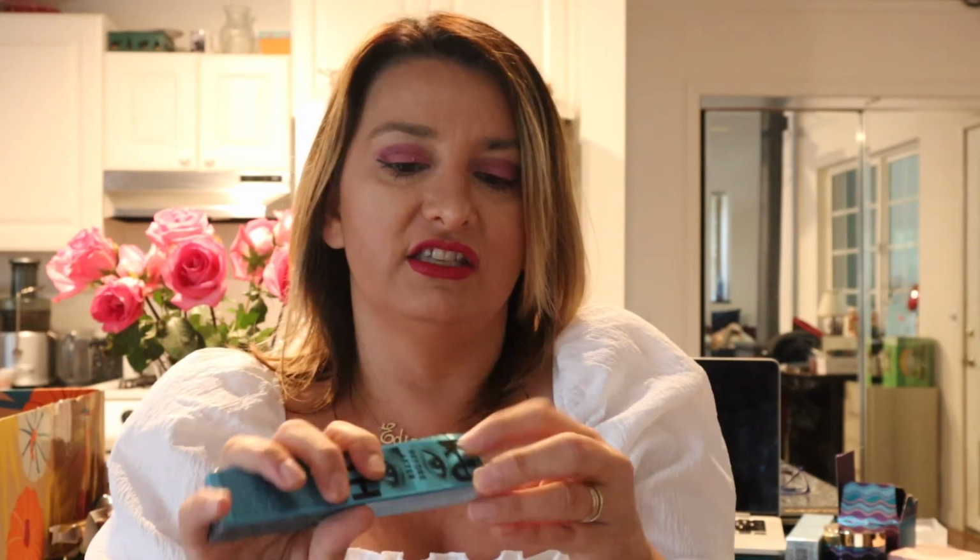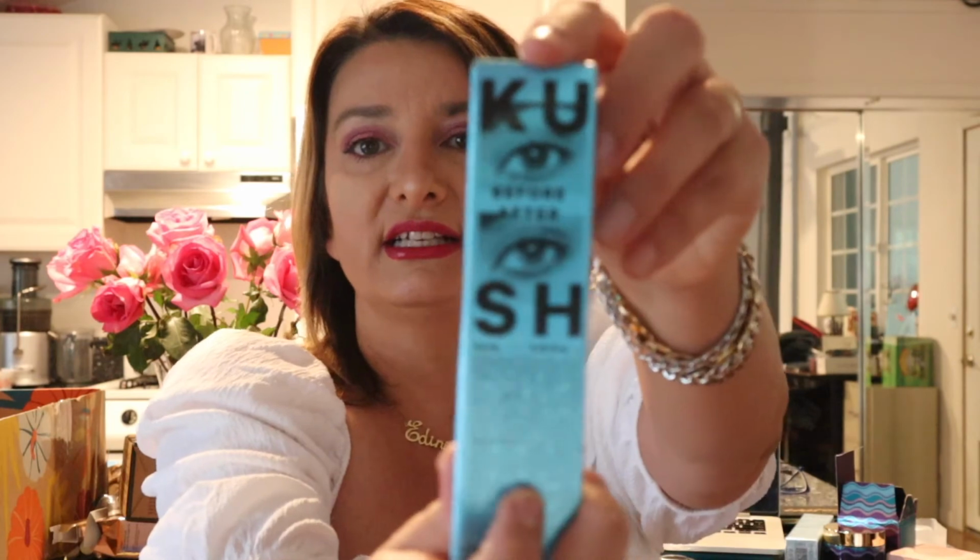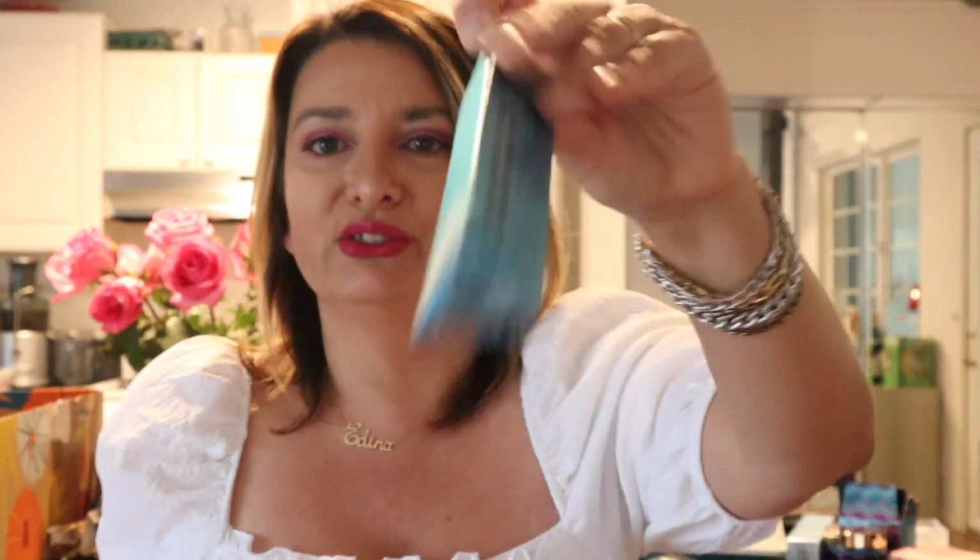And the last product, oh my God, this keeps coming down. And the last product is this Kush Waterproof Mascara. I heard a lot of good things about this too, and I now have like 10 mascaras, so I'm excited to try this out. I can't even open it, but this is how it looks, and guys, I'm gonna let you know how this works out too.